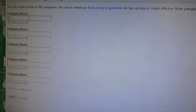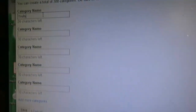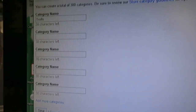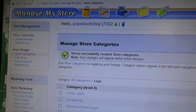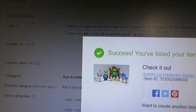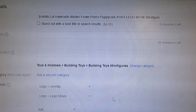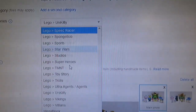because I have a new one that I have not. The new theme that's out, Trolls. And now it's there. So now when I go into create a listing, it should be right in here.